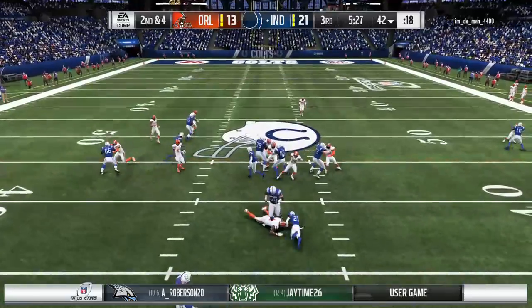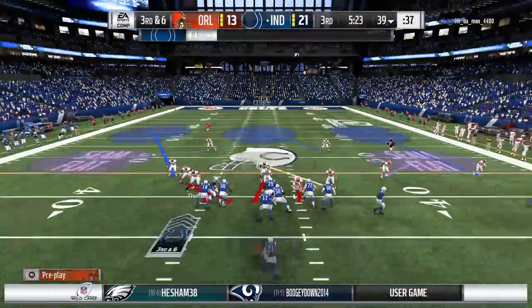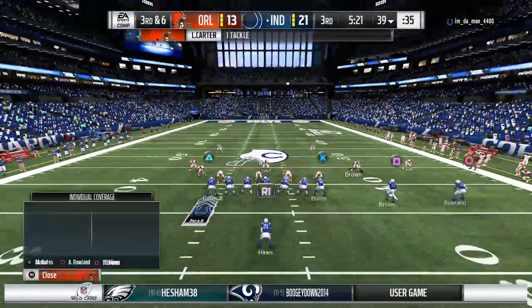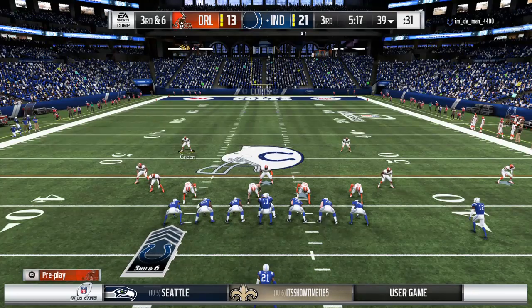They run with Hines. And maybe a measure of revenge there. He's had his way in this one, but this time they get him behind the line. They'll wind up losing 3 yards here. And that'll bring up a 3rd down.